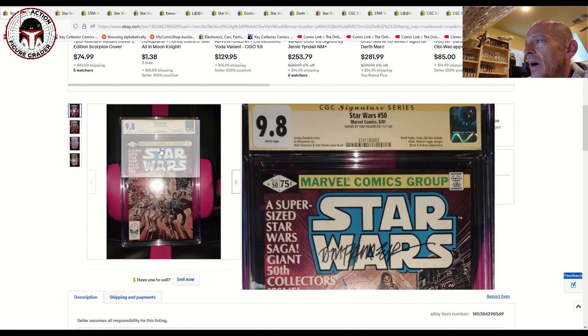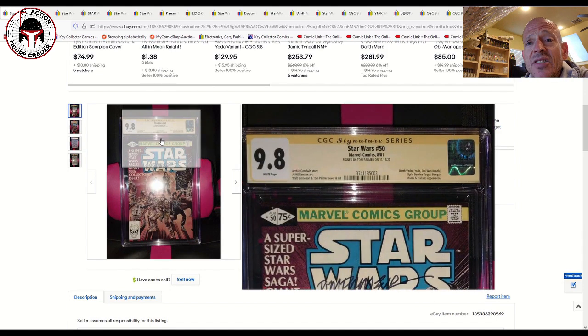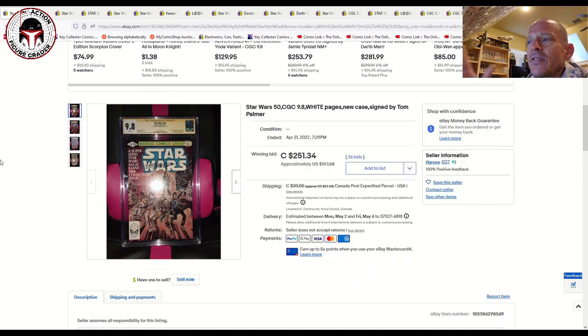And this one was signed by Tom Palmer, who was one of the artists who did the cover. So it's signed by him on the front of the book, and it was graded a 9.8 by CGC, so a very high grade. A vintage book like this one typically goes for $200 to $250 unsigned. And this one's signed, and it sold for $197 US or 251 Canadian dollars plus shipping. That was a steal, in my opinion. I would have paid that all day long. And as I said, if I had seen this for sale, I would have absolutely bought it. That was a great buy.